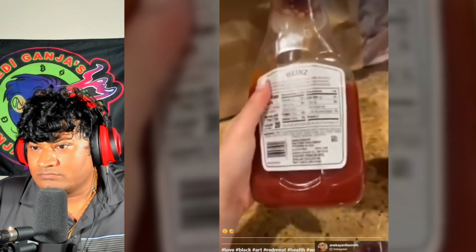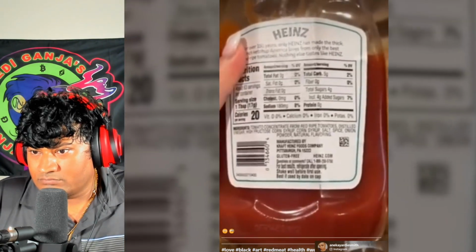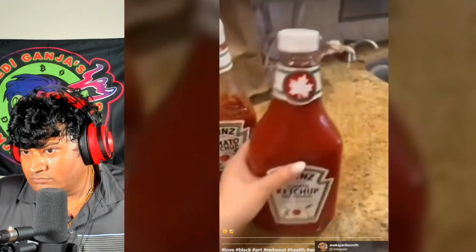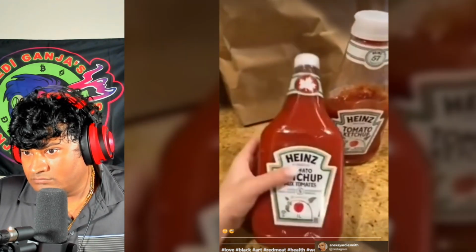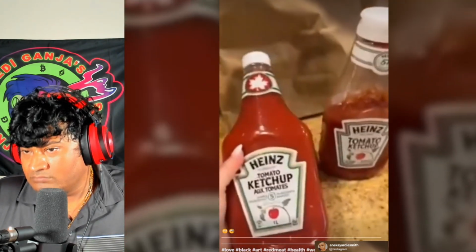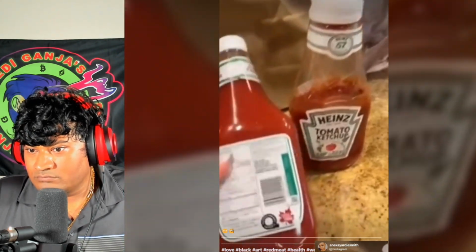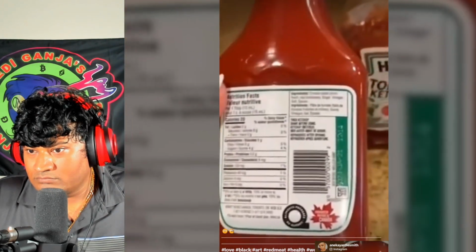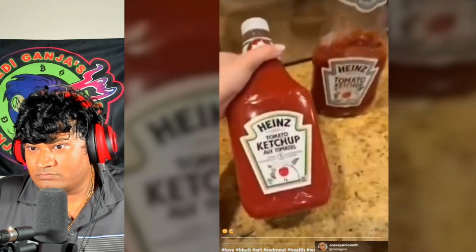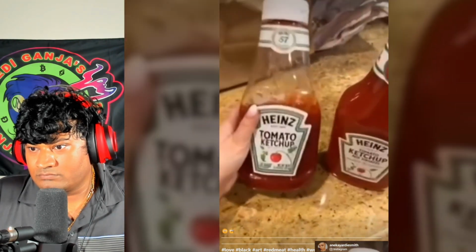And if you look at the ingredients, high fructose corn syrup. Okay? And then this is the exact same brand, same ketchup that I bought in Canada while I was visiting this weekend. There's a maple leaf, okay? Look at this. None of that. Tomato paste, sugar, vinegar, salt, spices. Made with 5 simple ingredients. This is why America makes you sick.